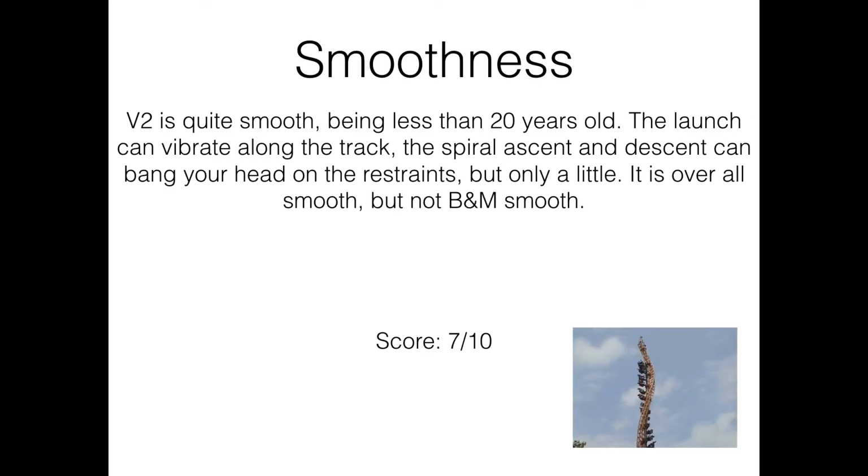Smoothness. V2 is pretty smooth. I think it's somewhere between 10 and 15 years old. It can vibrate along the track, and the spiral ascent can bang your head on the restraints, especially during the descent, but only a little. It's overall smooth, but it's not as smooth as, say, X-Flight, Superman, or Batman. It's not as smooth as the B&Ms in the park, but it's fairly smooth.